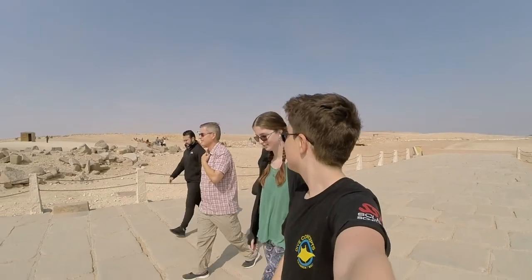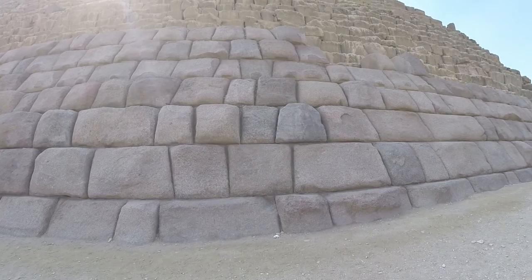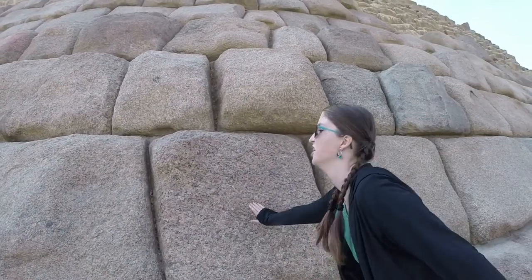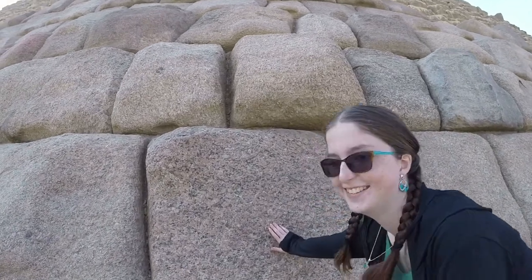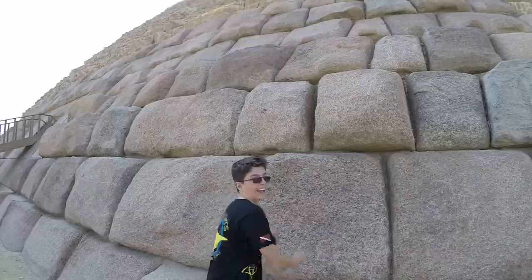Walking to the third pyramid. Alright, this is the third pyramid of Giza. You know, just casually, the third pyramid of Giza. Going to touch it. Yay! Okay, I'm gonna touch it for the first time.